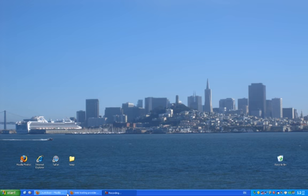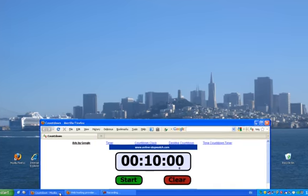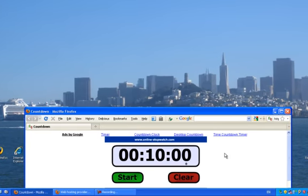Right, just to prove it's going to take less than 10 minutes, I have got my very own little countdown timer, and we'll start that in 3, 2, 1, off you go.